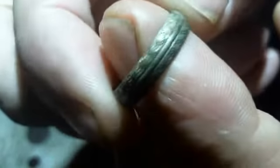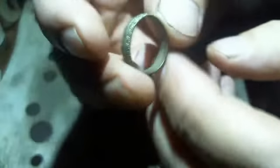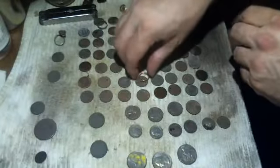Let's get a nice tight shot on that. Elaborate, very old. It's not silver. I don't see a stamp, but maybe this puppy's old. And then I dug the other signal, and I got a wire ring.